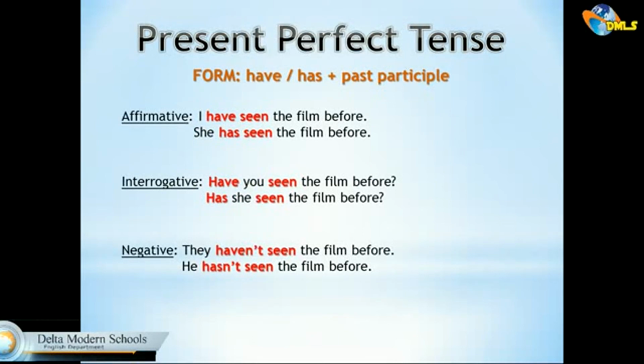So we use have or has plus the past participle form of the verb, as we can see here: I have seen the film before, and she has, because we started the sentence with she. Good answer here. When we use it as an interrogative form, we use it here. Who can read the sentence? Yes. Have you seen the film before? Have you seen it? Yes, I have seen the film. Or no, I haven't seen it. Yes, the answer is good. No, I haven't seen that film before.